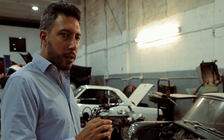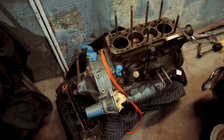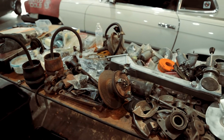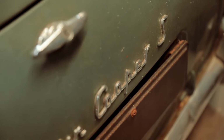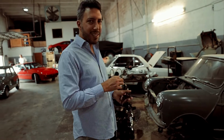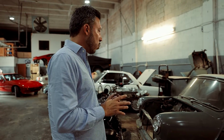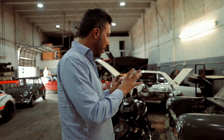So we're doing what we call a preservation restoration. There will be an engine rebuild, mechanical rebuild, new bushings, new rubber, new seals, but we're going to maintain the patina that the car has gained over the years because it's so original, solid, rust-free. I mean, it's so rare to find a Series 1 S US model. And this is also a needle in a haystack.